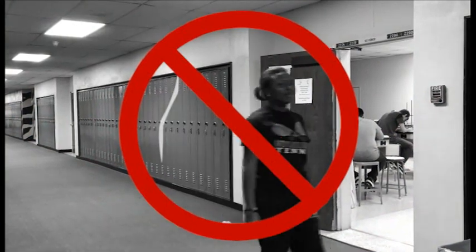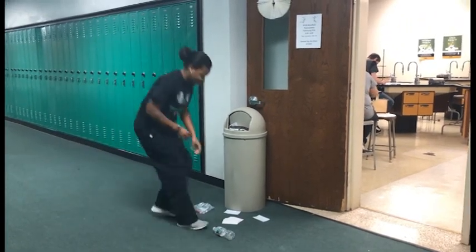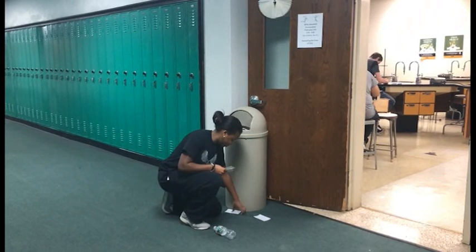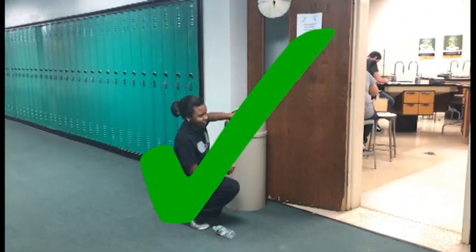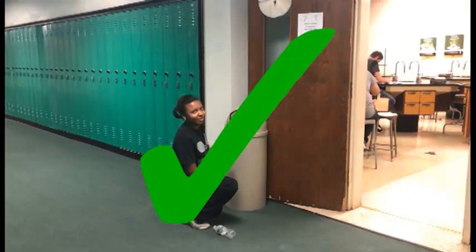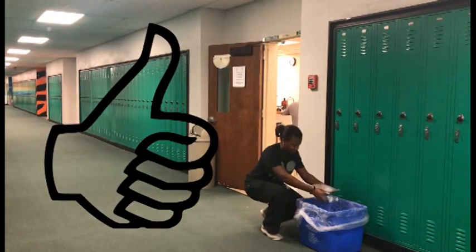Let me stop right here. Do you honestly think this is the right way to throw away trash? Well, how about this? See, all it takes is a few seconds to make a difference. But what you could do instead is know how to separate your trash and your recyclables and dispose of them in the correct bins.